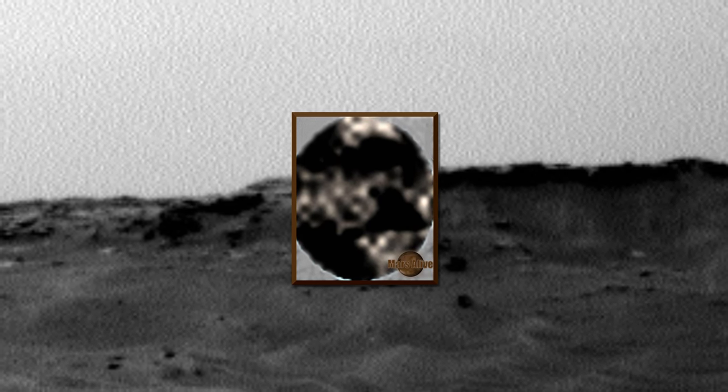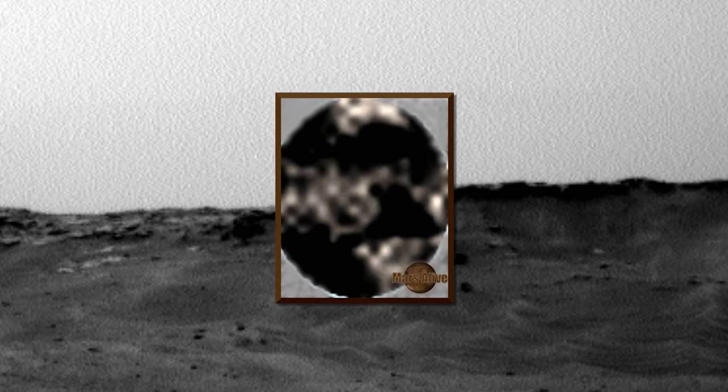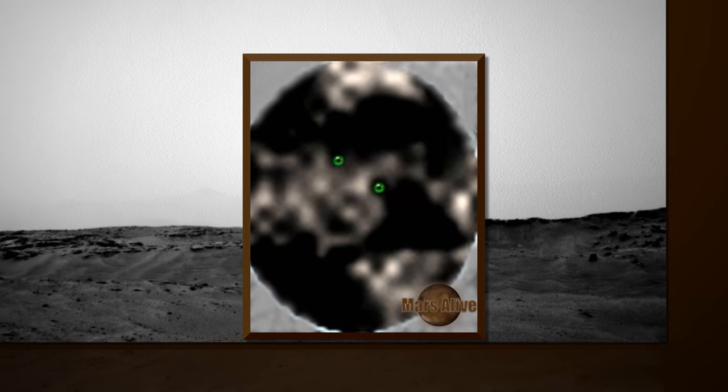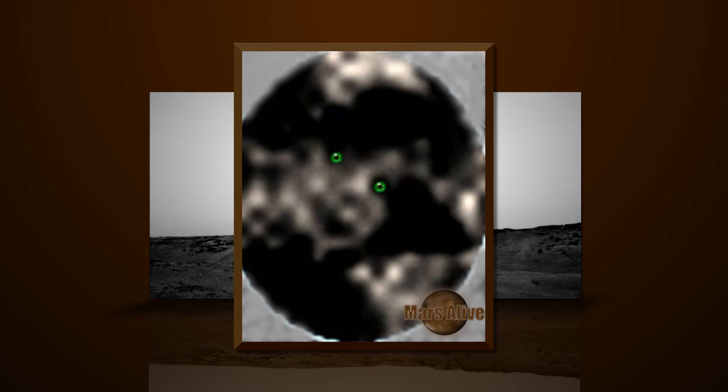Like this for instance. Let's take a look at the enhancement of this area. Here I have added eyes to help you see what I am seeing. And here we can see this being's nose. And mouth.